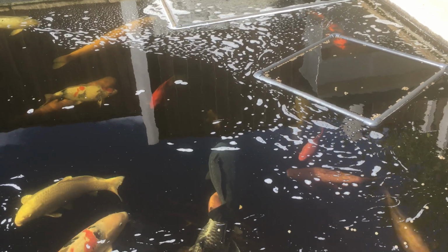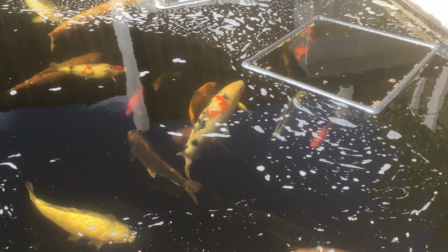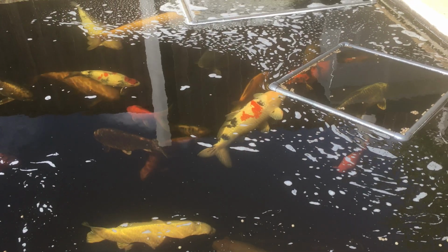In a few weeks time I'm going to be getting some more sturgeon as well, so I'm going to do a video on them when I receive them, and hopefully I might be able to document some growth rates on them as we get them.